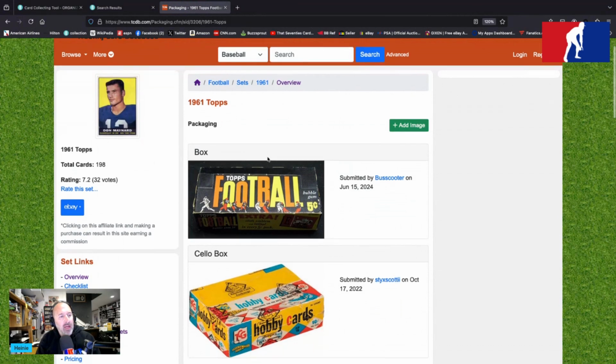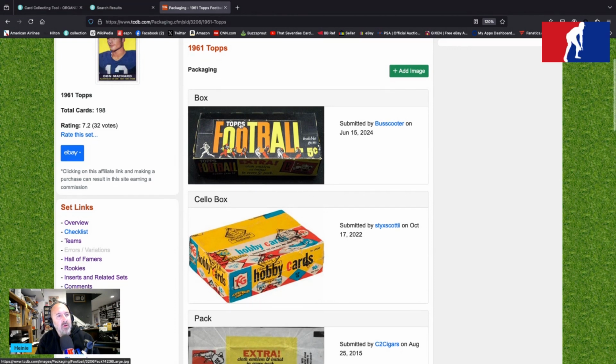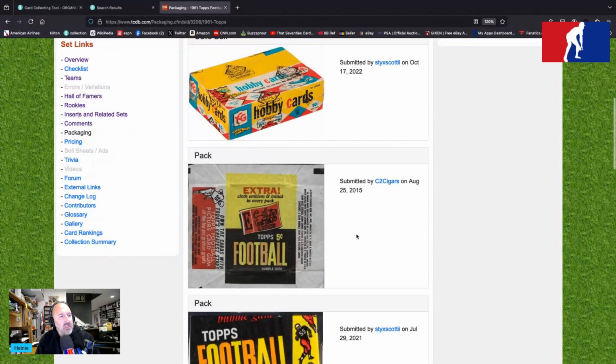Wow, look at the boxes. The boxes are pretty cool. They're black, predominantly black with an orange and yellow alternating football and a bunch of football players just scrambling about the field below. It looks like they're running the Philly special. Topps football bubblegum, 5 cents. Extra, every album and initial in every pack.